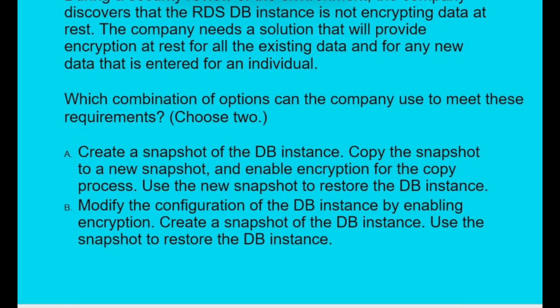Option B. Modify the configuration of the DB instance by enabling encryption. Create a snapshot of the DB instance. Use the snapshot to restore the DB instance.